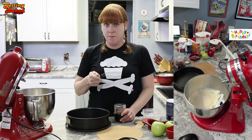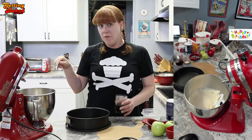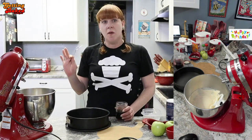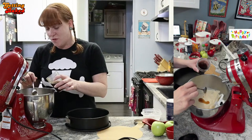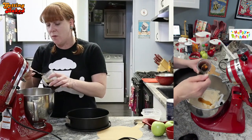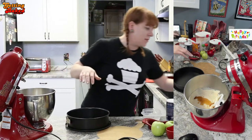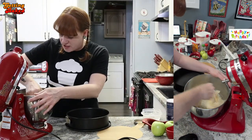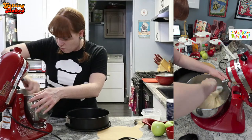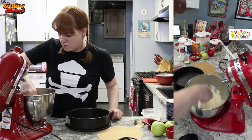It tastes amazing. And then the next time I made it, I added a little bit to the cake itself, which is subtle, but it helps. It adds to the flavor. The maple flavor goes really well with apples. So I just add a couple spoonfuls. I don't want to make the cake batter too much more moist than it's supposed to be, or it won't hold together. So just a little bit for flavor, and then we'll add it to the glaze as well.